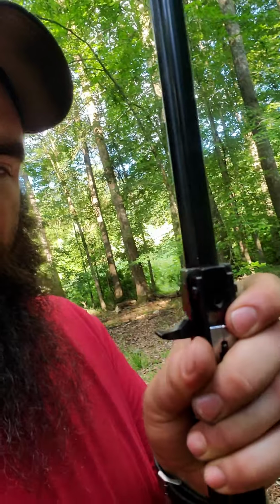I loaded like 5 rounds in, racked the bolt, nothing. So I took it apart, and through that little hole right there, I could see a piece of brass. So I was like, okay, well, there's a 22 stuck in there.